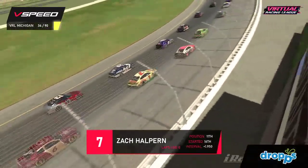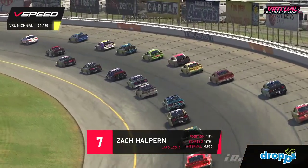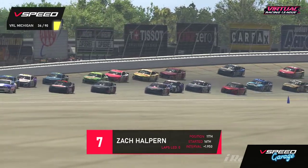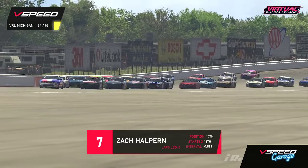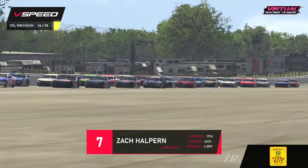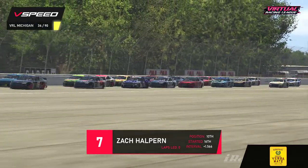Yes, sir. You're doing a good job of keeping it clean so far. We got pretty hot track temps here tonight. Is it affecting the handling of the cars that you've noticed, like loose or tight in any way? It does get a little bit loose on the run there in dirty air, but it's Michigan. You can't really complain too much about how loose it is or how tight it is. You kind of get what you get, and that's what you deal with. Yes, sir, and making the most of it right now.